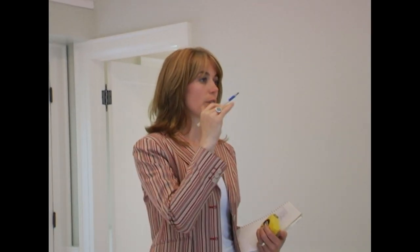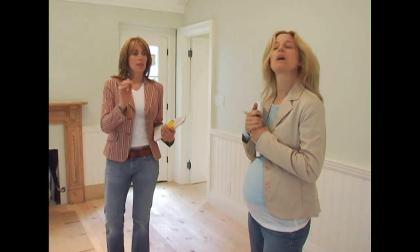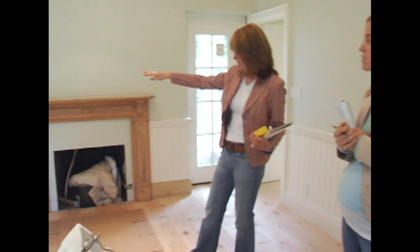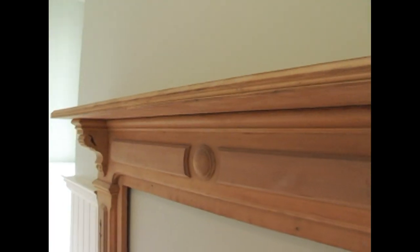We need to do an inventory of everything we've bought, everything we've found, take photographs of it, assign what room it's going to, and then we can lay it out. Because the last thing we want is to do a whole bunch of trips up here and find out that we've missed something. And the fireplace, they're just going to do a light sanding and then coat it in some urethane.